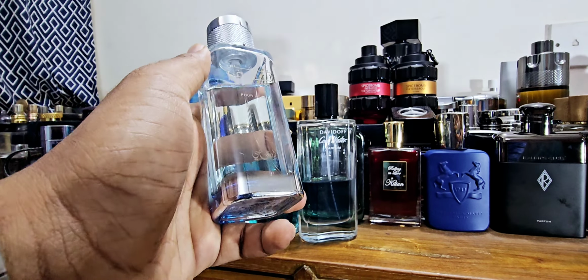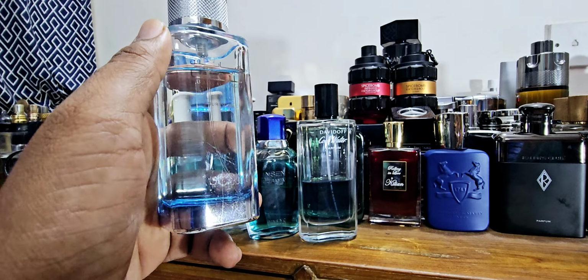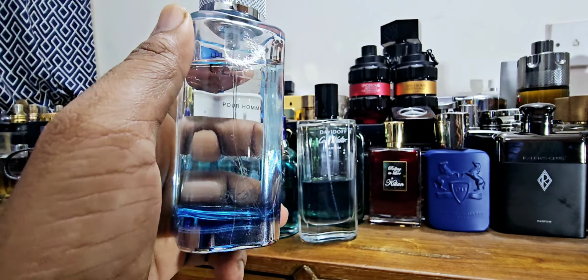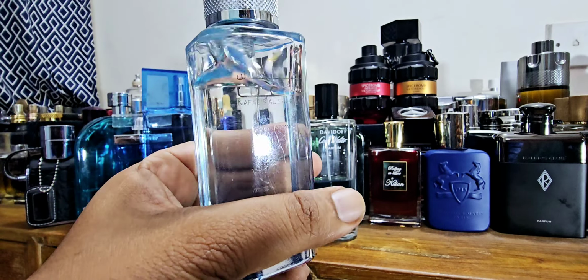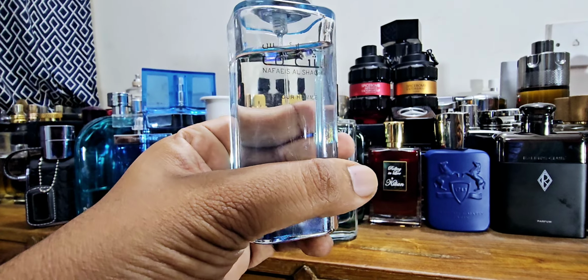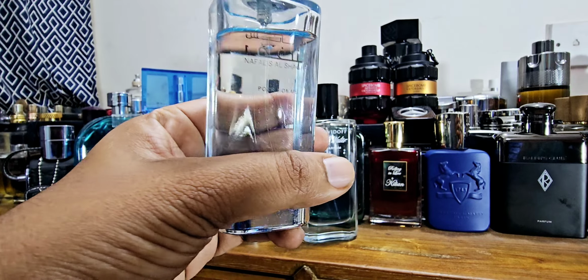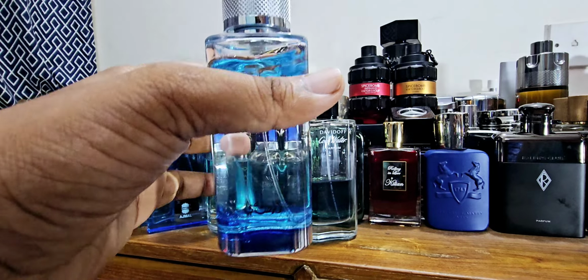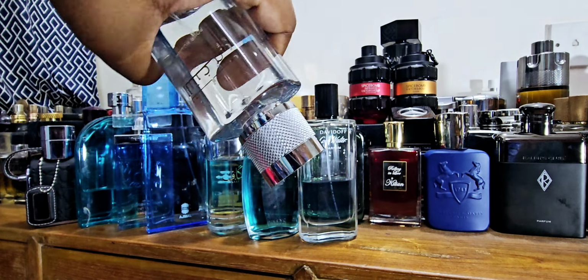Bringing back one of my favorite Rasasis. Okay, from back in the time. I think back in the time it used to be called Shaghaf, but now it's called Nafai Salsa. Where's the name? Yes, here's the name if you can read. Okay, they had to change the name because there's another fragrance released, I think, under the same name. And it's a beautiful blue bottle, but the juice color is actually transparent.